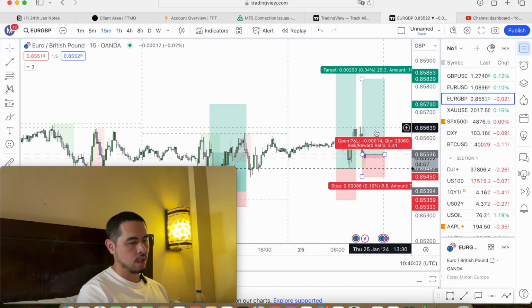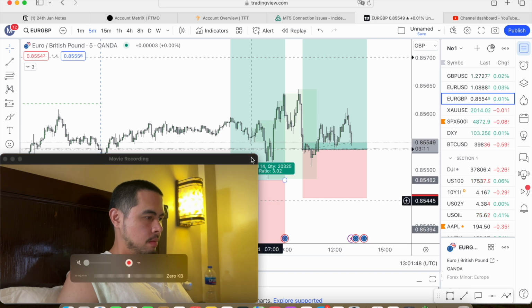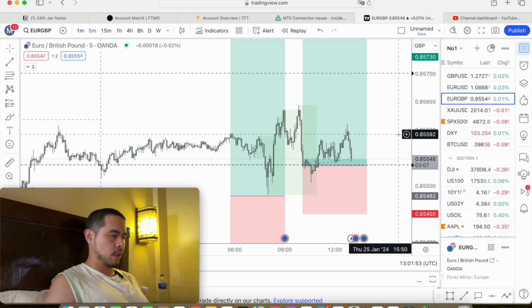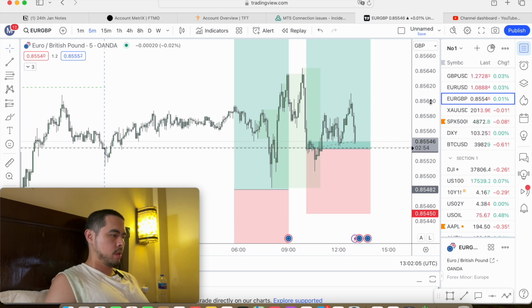But if we get enough room on this position, I will leave it to run through the news. Okay, so we're about 15 minutes away from the ECB rate decision. The trade has not developed enough or given me enough room for me to hold it. I don't really have any other choice but to reduce my risk at least.